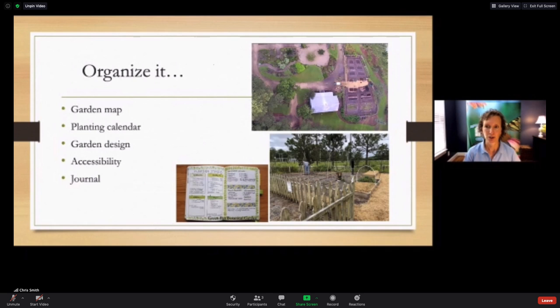Planting calendars, there's one down there from a botanical garden as an example. You can get really fancy if you want, or like me, you just type it into your notes on your phone. Garden design is a lot of fun. I enjoy doing that. And you can make it any way that you want. Accessibility is important for you too. You want to make it so that when you do set up your garden that you can get around.